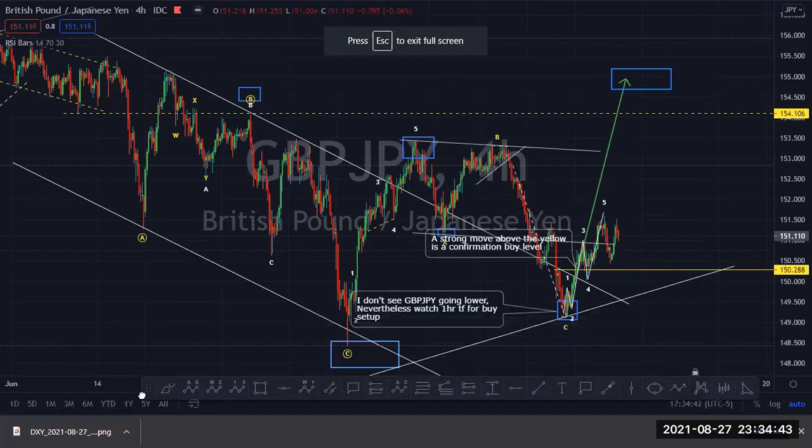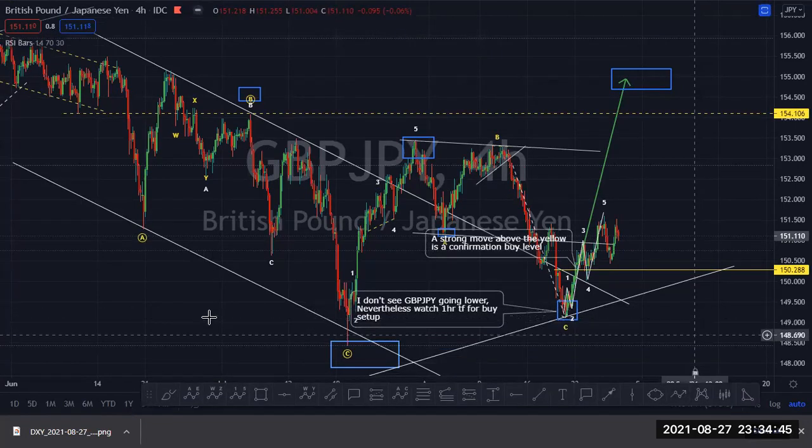Okay, GBP/JPY. You see this? I don't see GBP/JPY going lower. Nevertheless, watch out for the 1 hour buy setup. The buy setup occurred, and we are going up here again.